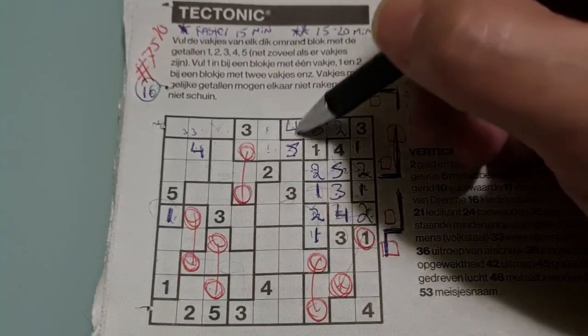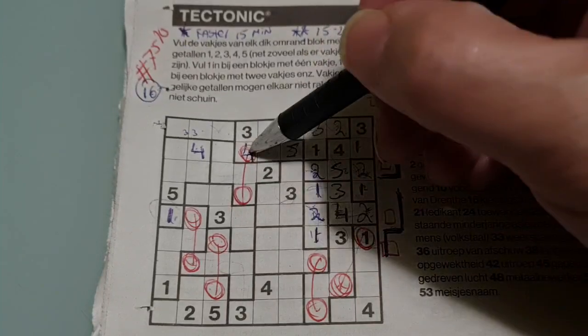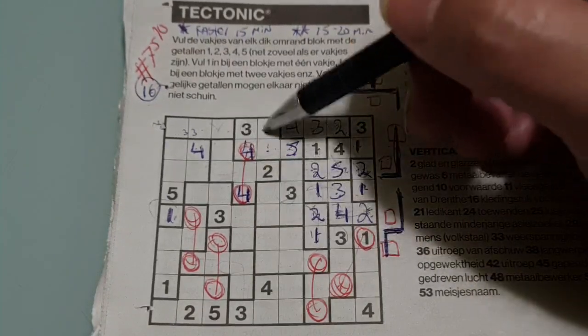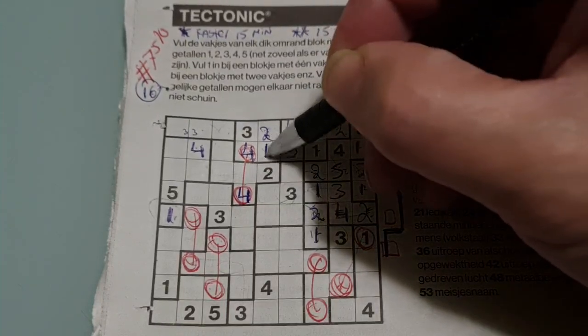These 2 boxes can be a 4, so 1 box left for the 4 in this area should be here. Is connected with that box, should be also a 4. 2 numbers left in this area for numbers 1 and 2. We have a 2 now, so no 2 there. 2 should be here, no 1 goes there.